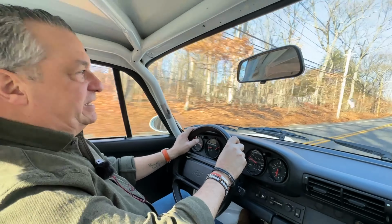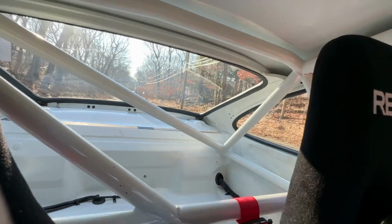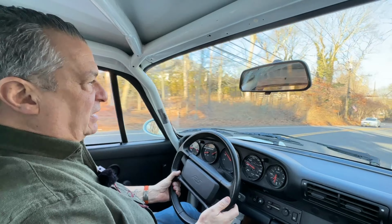And then Jason is going to jump all the way back behind the roll cage. I have no idea how, but he is, for some really cool shots.